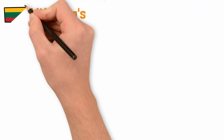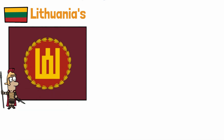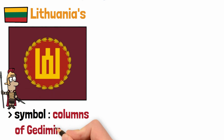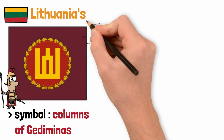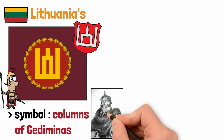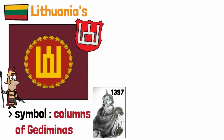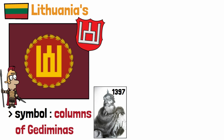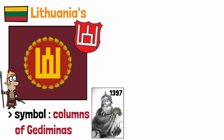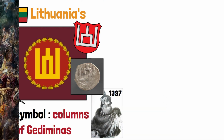Next is Lithuania's. It almost looks like a Roman Empire standard due to the colors and the leaves forming a circle. In the center is the symbol of the Columns of Gediminas, one of the earliest symbols of Lithuania and its historical coat of arms. They were used in the Grand Duchy of Lithuania, initially as Duke Kęstutis's personal insignia since 1397, appearing on his seals and coins, and then as a state symbol of all of Lithuania at the time.